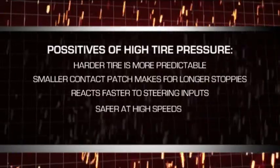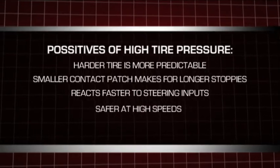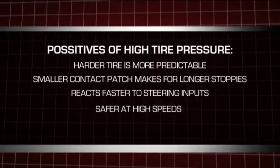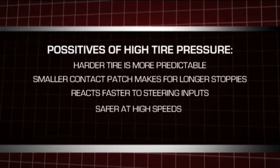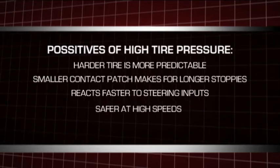Let's talk high pressure. Here are the positives. High pressure gives you a harder tire, which is more predictable. The smaller contact patch with the pavement gives you less resistance, which equals longer stoppies. All of this causes the bike to be more sensitive and react faster to steering inputs, which makes a high pressure tire much safer at high speeds. Now don't go pop the question on the first date.